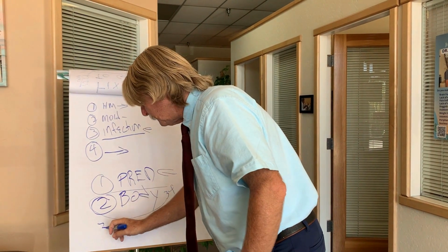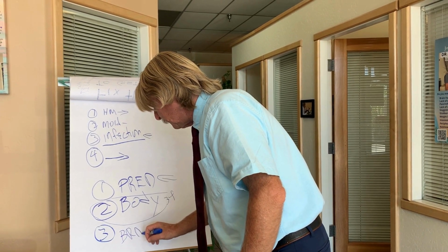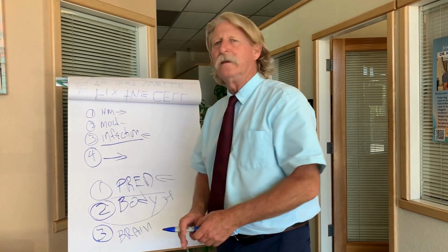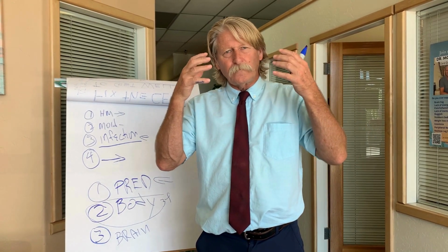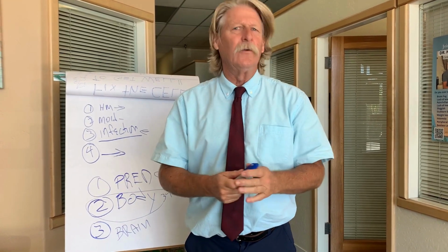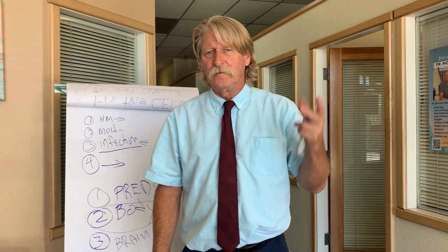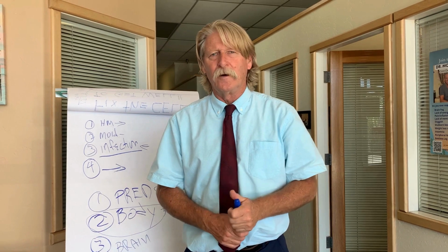So the third phase is the brain phase. That's where we actually use some things called chelators, which we actually do in the body as well, to grab onto these things and pull them out of the body. And I'm going to just finish with one example. Don't get fooled by chelators on the shelf in the health food store.